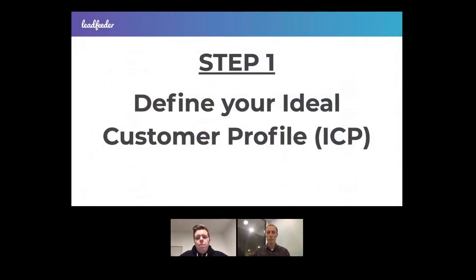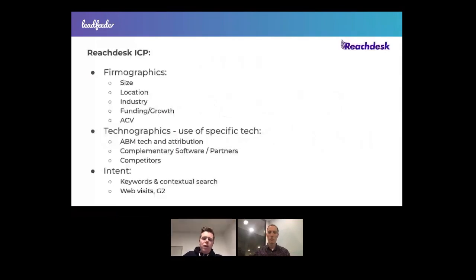Okay. So step 1, just in terms of what you need to do to get started. As a company, you should recognize who your ideal customer profile is. So if we look at things like firmographics, technographics, intent, so understand your customer base, right? And once you've gotten the key characteristics of who you want to win as a customer, it makes life a lot easier. So Alex, just from your perspective at ReachDesk, what type of ICP do you guys have?